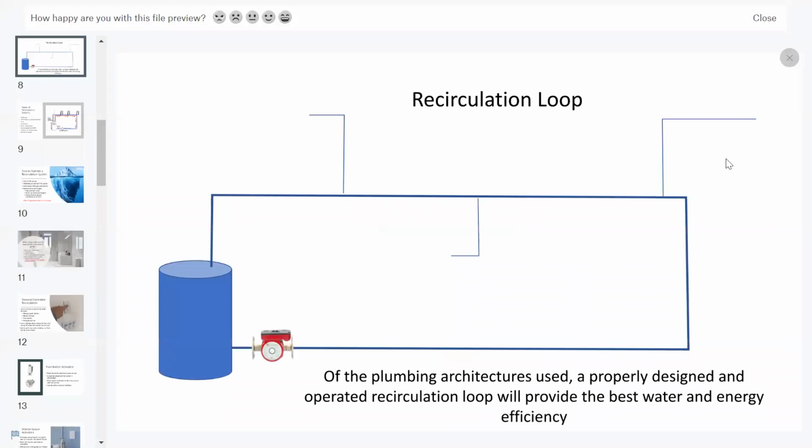And then finally is the recirculation loop. A recirculation loop is where you have hot water extending out of the tank, going down to the far end of the house. And then after that last fixture, you have what's called a dedicated return line that brings the unused hot water back to the water heater. At the end of that return line, you have a small pump that pumps the hot water through the house. And in this way, you are never having to wait for hot water, because the hot water is being delivered essentially to the fixtures.